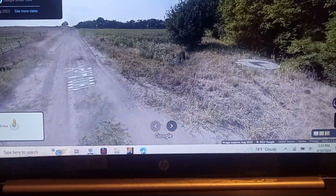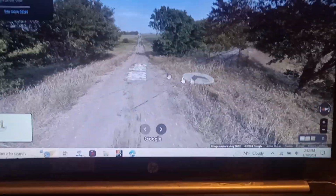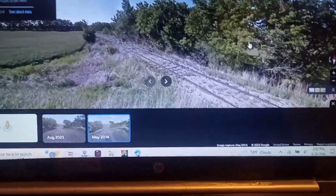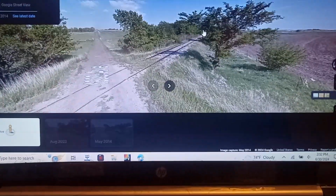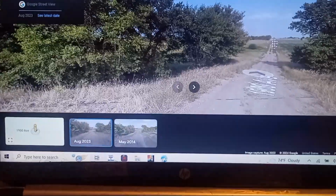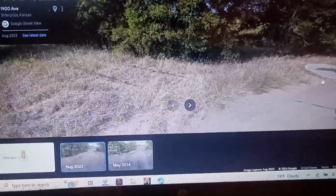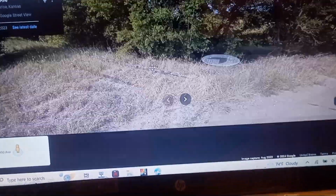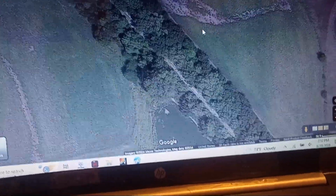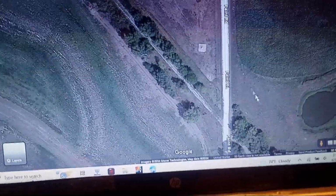We are going to be looking at the track. The tracks are still in an overgrown situation. But if we go back to 2014, you can see the tracks are still in good condition. Still not being used, I don't think. But I want to say that this railroad line was used back in the 90s, and then they decided to abandon the railroad line, which is pretty sad.